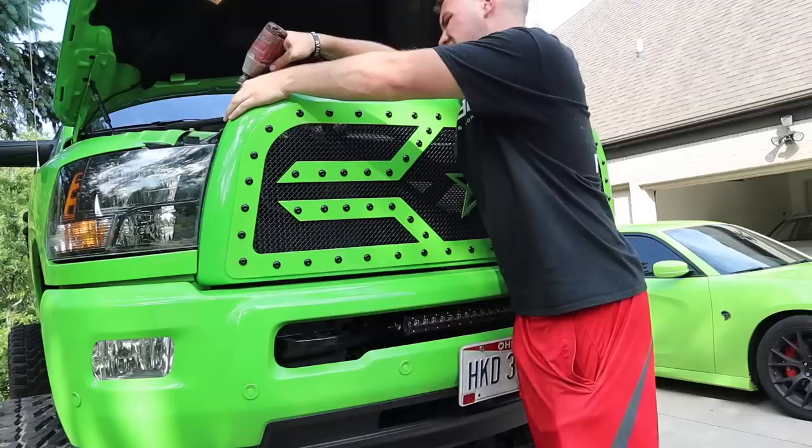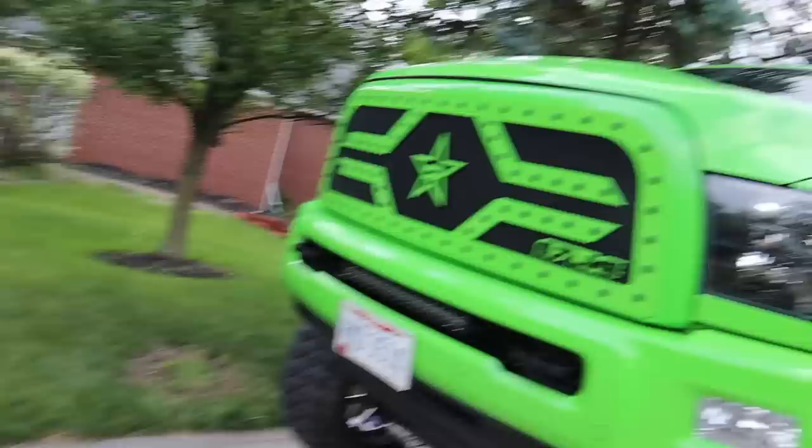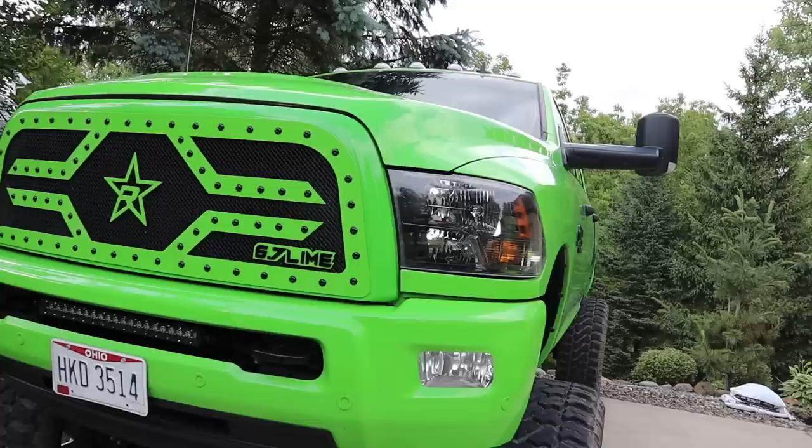Okay, so the install's done, all buttoned up. And yeah, we're just gonna wait till nighttime now, and then I'm gonna take you guys down the road and show you how well these actually work and how bright they are. I turn them on during the day and I can see them off the brick over there. So I can tell these are bright already, but I can't wait to see them at night. We're gonna wait till the sun goes down and I'll show you how these actually work.